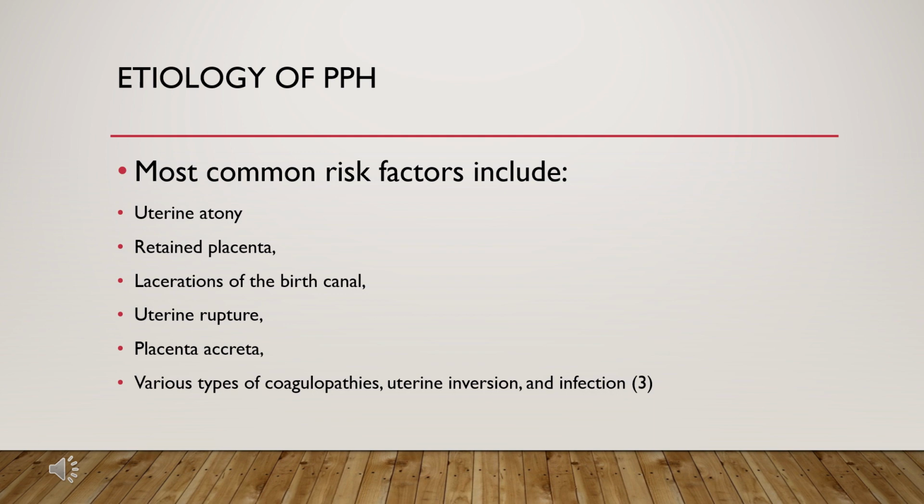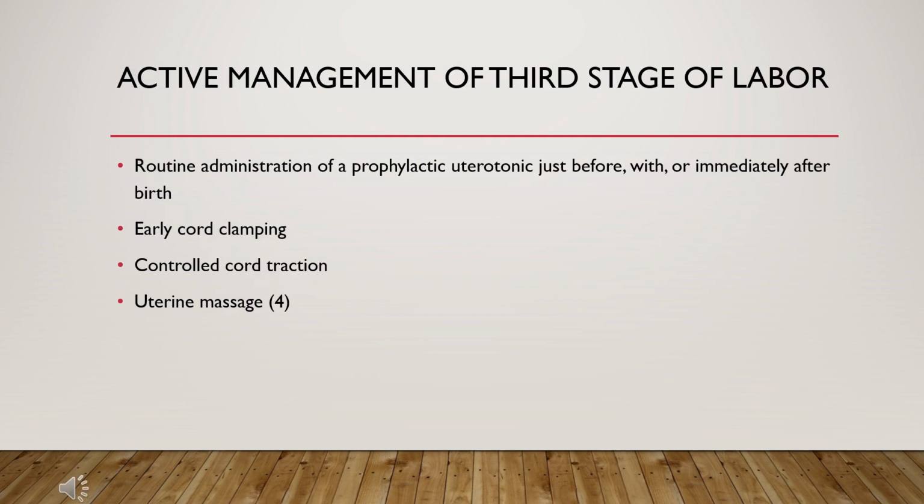Women can be identified on admission as low, medium, or high risk based on clinical factors. These factors can change over the course of labor and birth. Prevention is focused on active management of the third stage of labor, including IV medications, uterine massage, and umbilical cord traction. These risk factors can also be remembered by our 4 T's: tone, trauma, tissue, and thrombosis. Active management of third stage of labor.